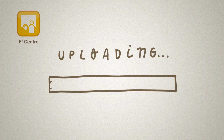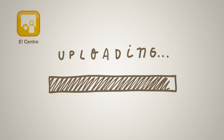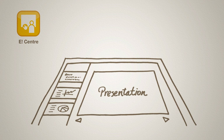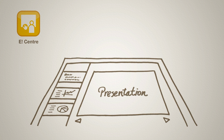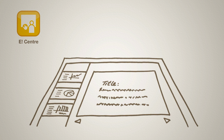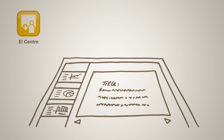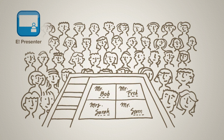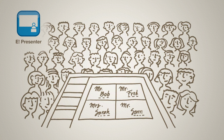When finished, he uploads the revised presentation to the server and makes his way to the demo lectern. The demo lectern helps Bob become familiar with the controls of the e-presenter and lets him check his presentation one last time. When the time comes for his presentation, Bob feels right at home on stage.